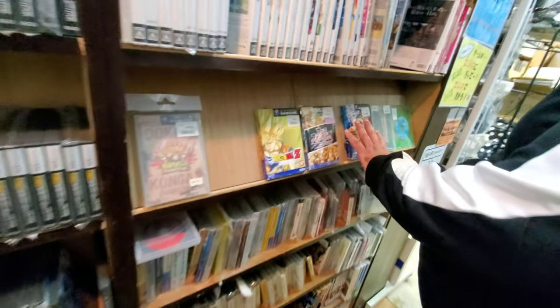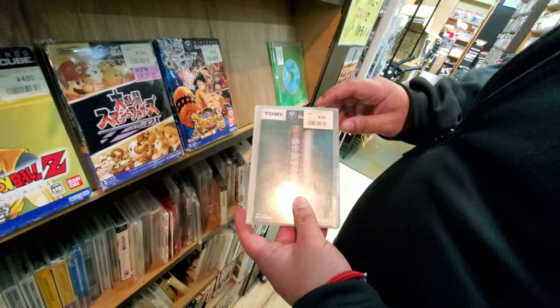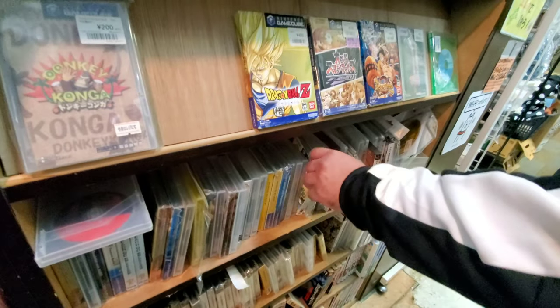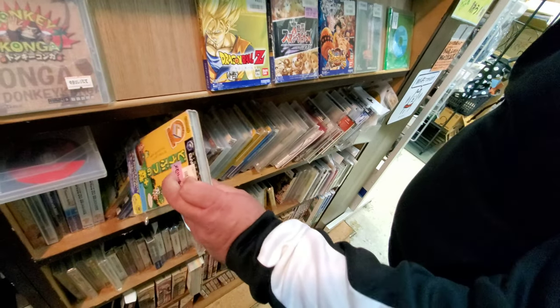Already some really cheap stuff. 50 yen, look, for Naruto Gekito Ninja Taisen. You want this for 25 cents? 30 cents? Damn. Animal Crossing. Don't put some money. $1.